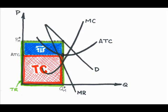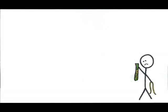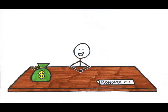What happens to the monopoly's profit in the long run? I mean, if a competitive firm makes a profit in the short run, then over time, other firms enter and profits go to 0. So what happens to the monopolist's profit? Nothing happens. Remember the barriers to entry? Those barriers keep competitors out, protecting the monopolist's profit.